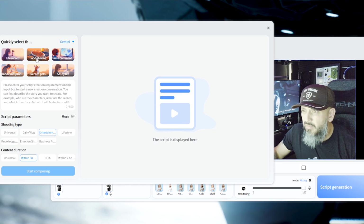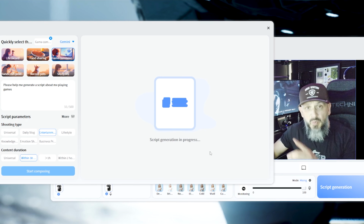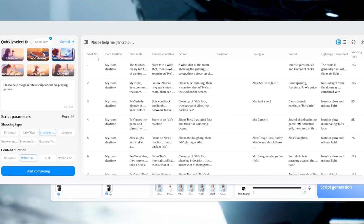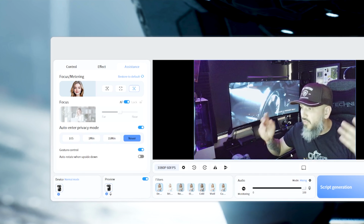All right. Live record, food sharing, game commentary. Please help me generate the script, okay? So now it's generating the script for me. This is pretty cool. It's using the power of AI to be able to generate some type of text for you. These are all the scripts that it generates. It gives you from shots to cam position, shot scale, camera operation, screen, narration, dialogue, sound, even the way that you set up your lighting. That's pretty neat, guys. The fact that this was included in the EMEET software, man, that makes it even more of a bargain. But we did go ahead and touch base on every feature that's available on the webcam.